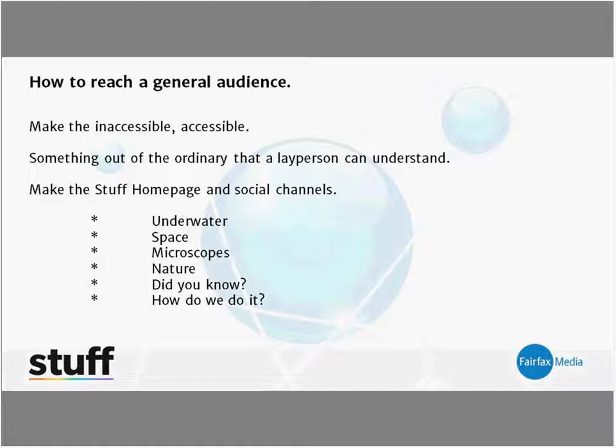The idea is to get a story up high on the homepage, which is our single biggest promotional space, and to make it innately shareable so that readers want to share it through their own social accounts. That's spread it.